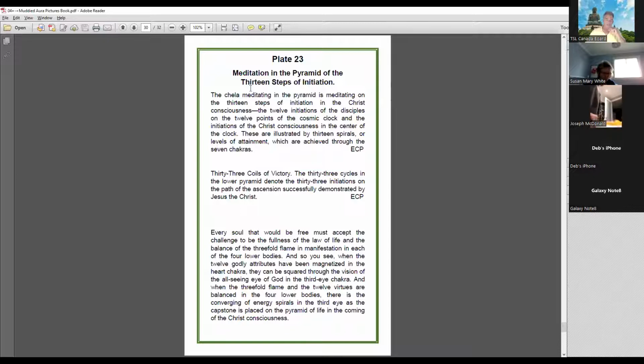These are the 13 steps of initiation. The chela meditating in the pyramid is meditating on the 13 steps in the Christ consciousness, the 12 initiations of the disciples on the 12 points of the cosmic clock, and the initiations of the Christ consciousness in the center of the clock. These are illustrated by 13 spirals or levels of attainment, which are achieved through the 7 chakras. The 33 coils of victory.